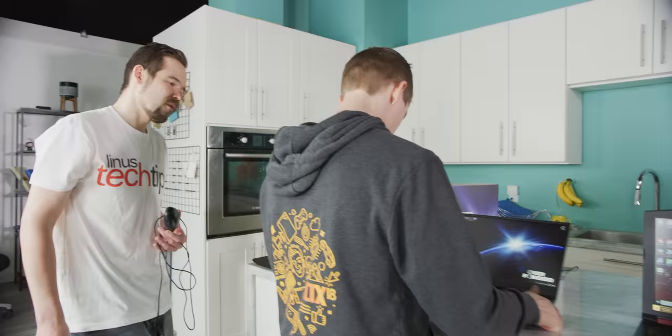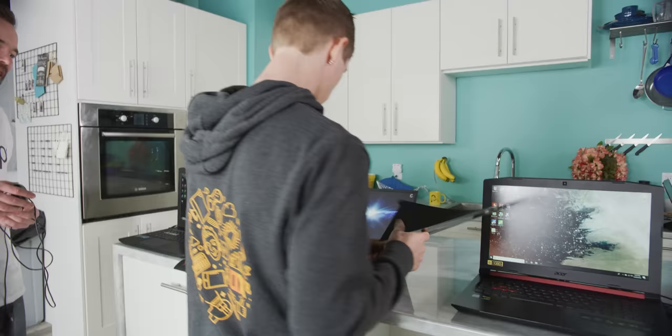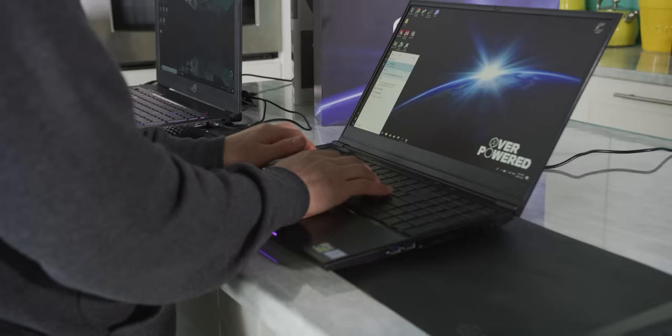What do you think of the mechanical keyboard? It has a mechanical keyboard, according to the specs. Oh. Ooh.